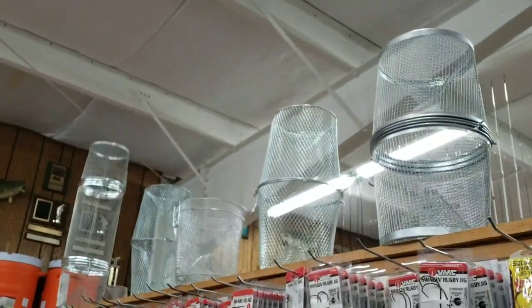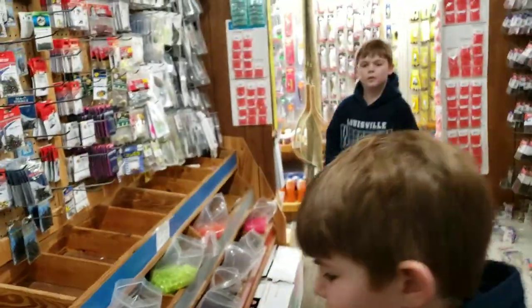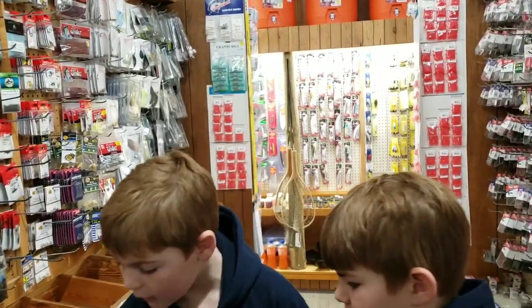What are these? Crawfish traps? Oh, there's a real worm. Just kidding. All right, let's keep going.